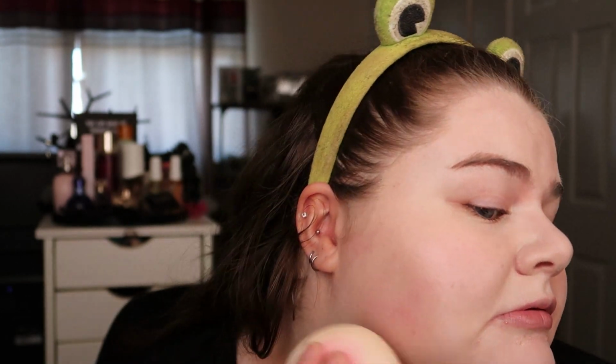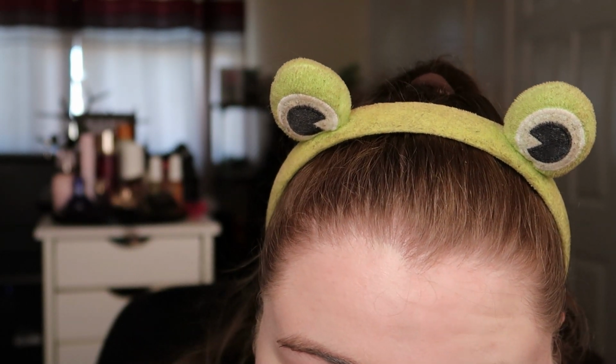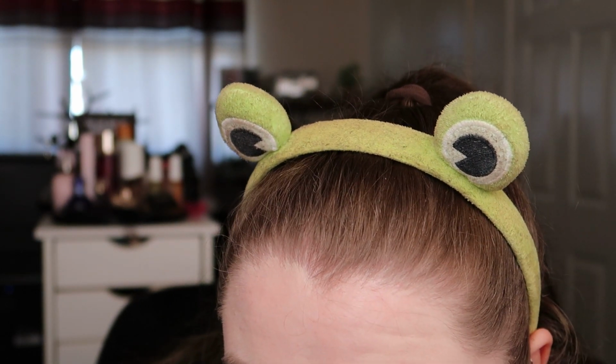I know, hang on. As I said, I definitely missed that spot, that's for sure. You can still see my scars through it. Does it look bad? No. In the places that I didn't have any redness, it kind of looks like my skin.